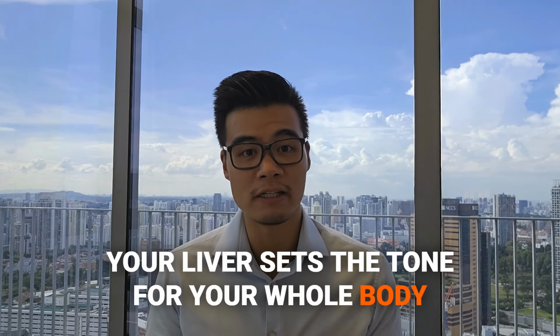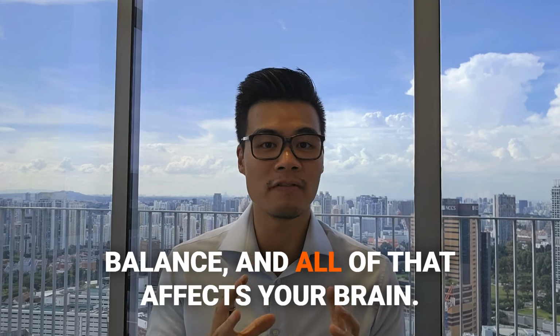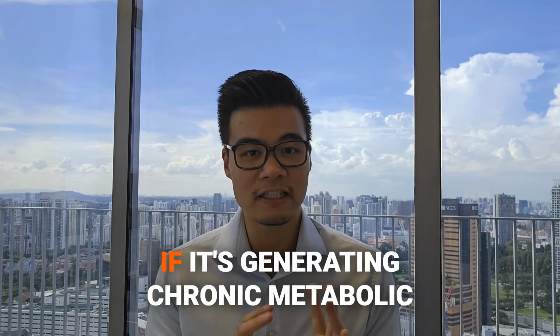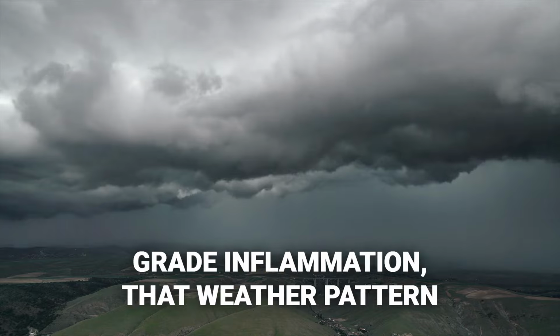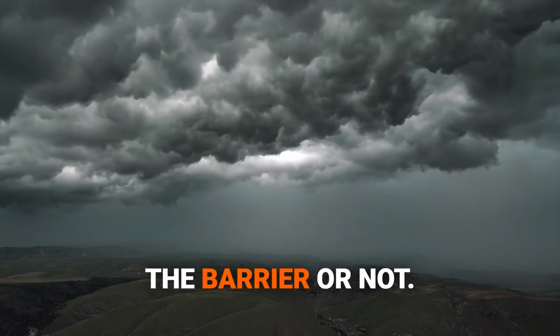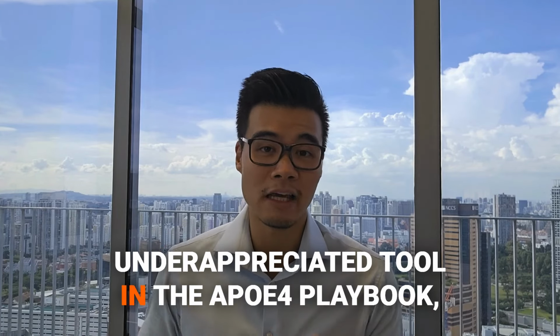So, if liver-produced ApoE4 isn't sneaking into the brain, how can it still influence Alzheimer's risk? Well, here's the key: indirect effects. Your liver sets the tone for your whole body metabolic environment. It regulates lipid levels, inflammation, energy balance, and all of that affects your brain. Think of the liver as the climate control system. If it's generating chronic metabolic storms like high LDL, oxidized fat, or low-grade inflammation, that weather pattern reaches the brain whether the ApoE molecule crosses the barrier or not. This is why liver health might be one of the most underappreciated tools in the ApoE4 playbook.